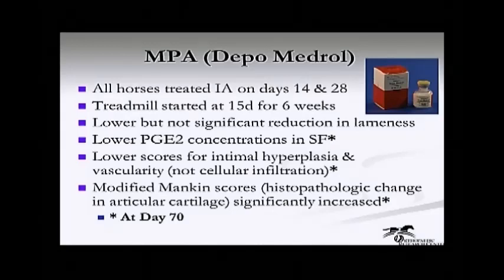And modified Mankin scores, however, this is the bad news. Mankin score is just an index of cartilage injury or cartilage degradation, and it was significantly increased at day 70.